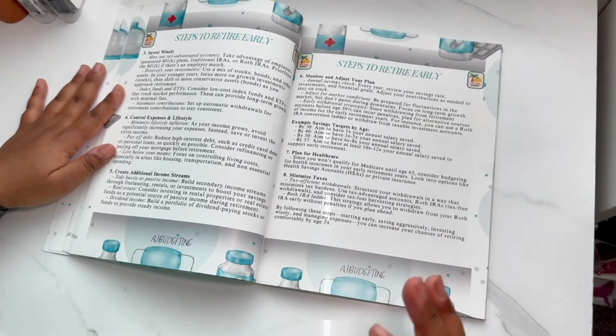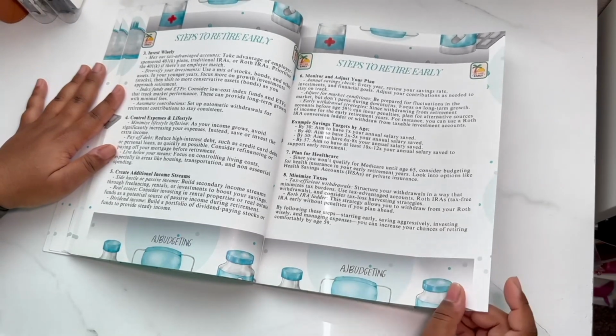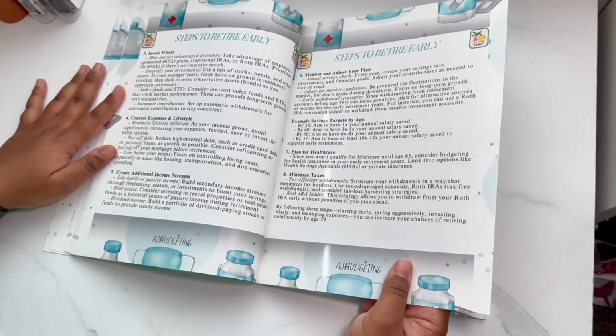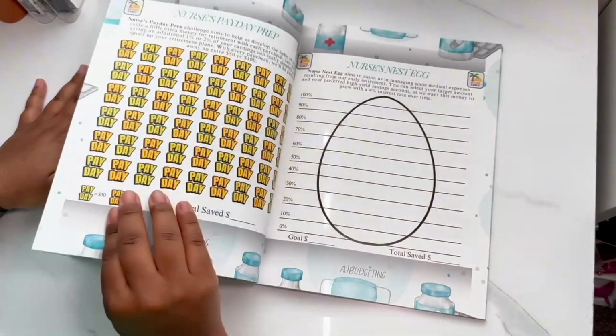So basically, if you follow these steps and you start early, you can retire comfortably by the age of 59 or 60 or whatever age that you choose to. But this is a good retirement plan to follow to retire early.